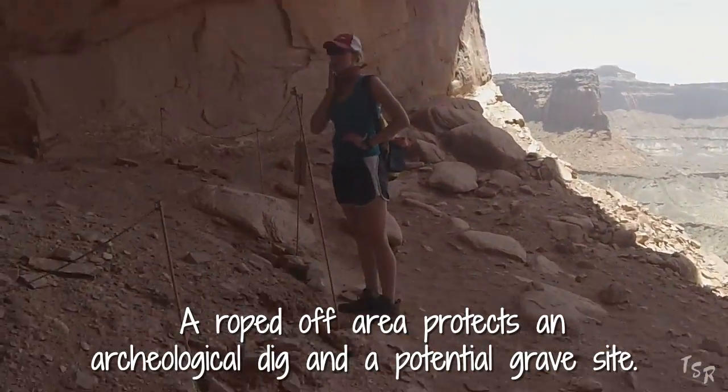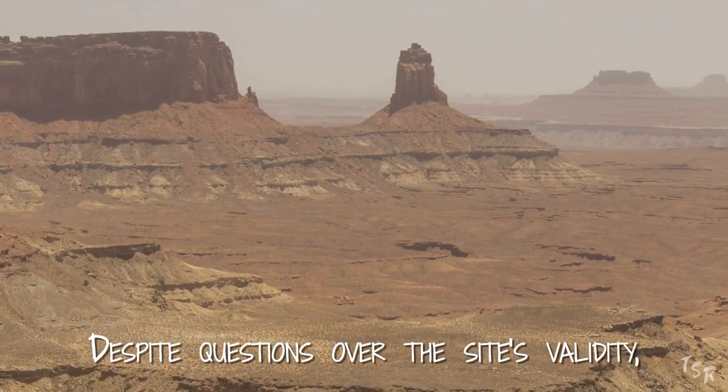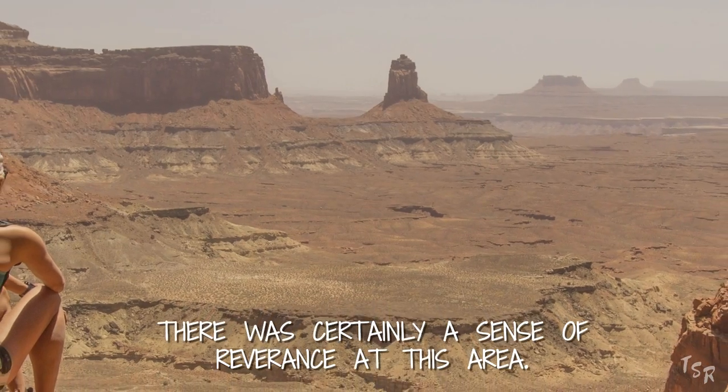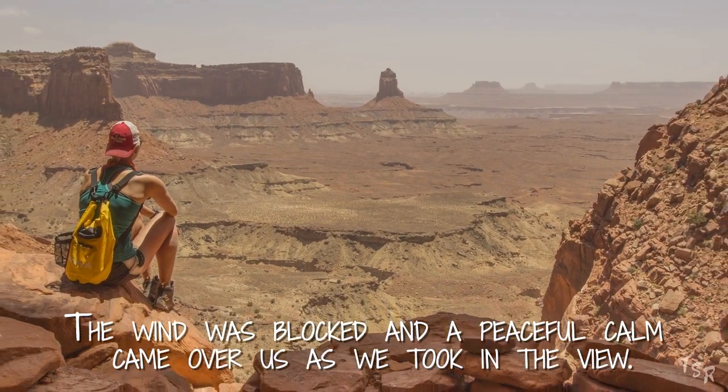A roped-off area protects an archaeological dig and a potential gravesite. Despite questions over the site's validity, there was certainly a sense of reverence at this area. The wind was blocked and a peaceful calm came over us as we took in the view.